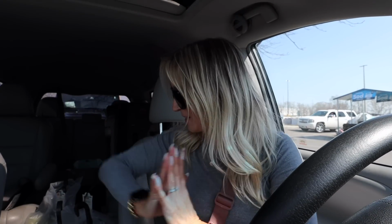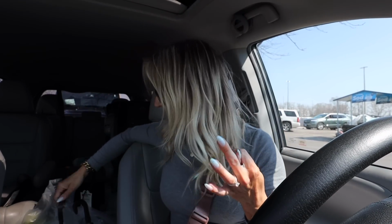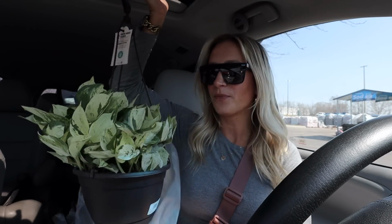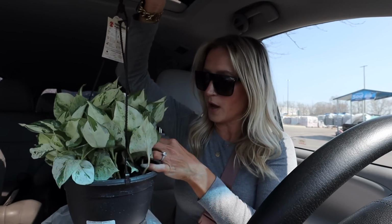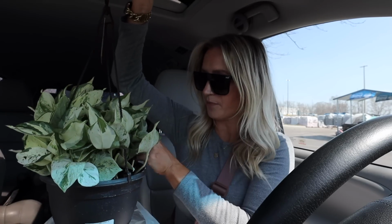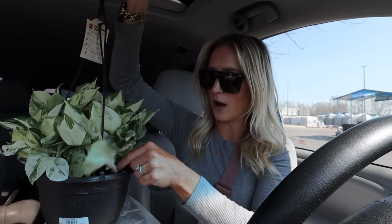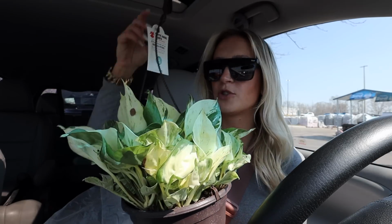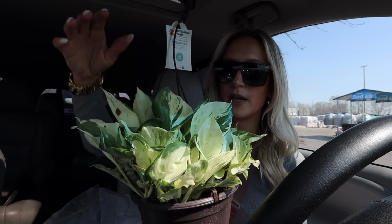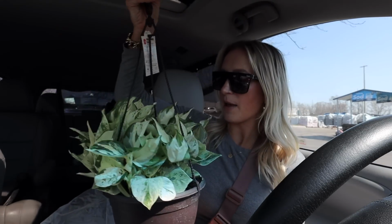You guys, it paid off. I finally found what I've been searching for months, and I could not be happier. So I got two manjula, which are so beautiful. So there were two. Usually I'll leave one, but I was a little worried that these would be just cuttings in the pot, and so I didn't know how well they would do. Yeah, like see, some are already falling out. But I bought both of them just to be on the safe side, so I would have plenty to make a full pot. But I'm so happy with these.